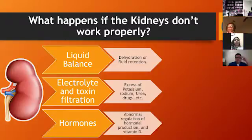And the third thing the kidney does is regulate and produce certain hormones. So if we understand these three functions of the kidney, then we start knowing what symptoms kidney damage or kidney disease will cause. Of course, when we talk about liquid balance, basically you can either show dehydration or fluid retention, which is actually more common.